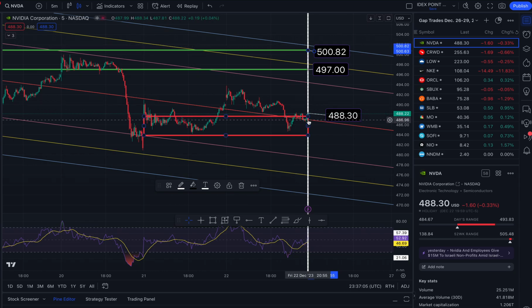To the south side, 486.96. This gap closes out at roughly, again, I'll change out the colors later, 479.56, 475.93, 472.17. And that is a look at all of the gap and goers that I will be tracking for the week.